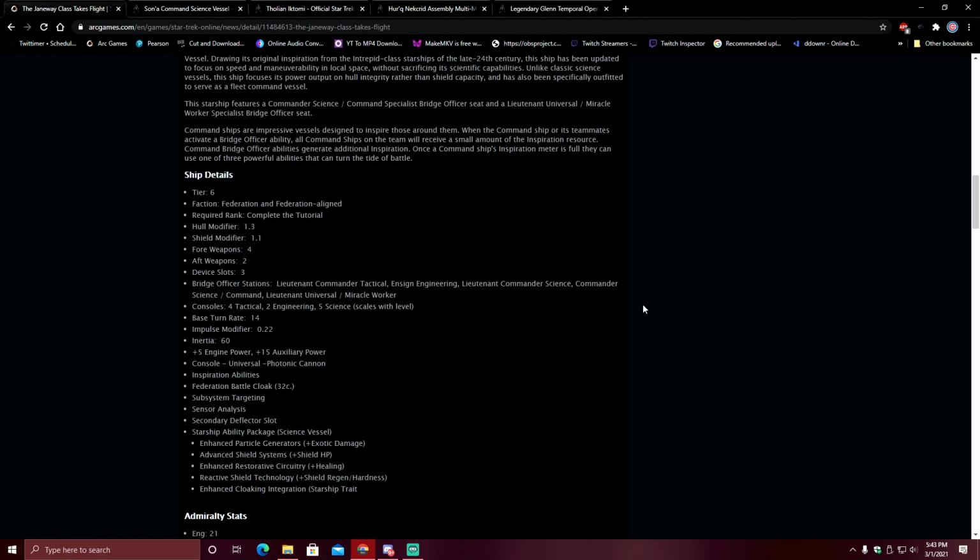KDF, Romulan, it doesn't matter. You're going to be able to fly this ship. Required rank is complete the tutorial. That's natural for about any ship besides a starter ship nowadays. Hull modifier of 1.3. Shield modifier of 1.1.